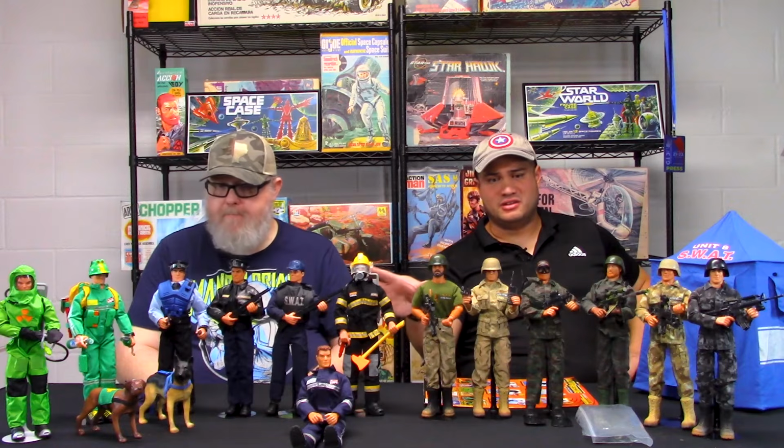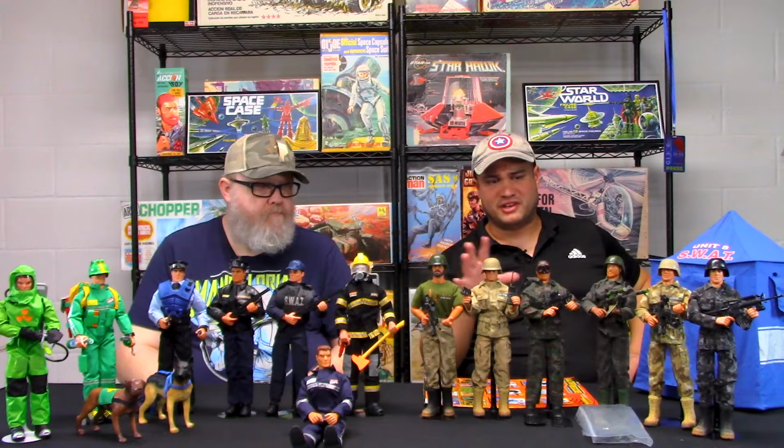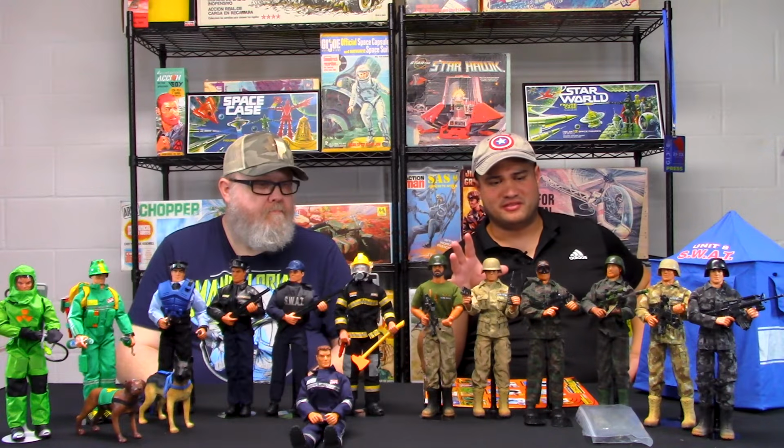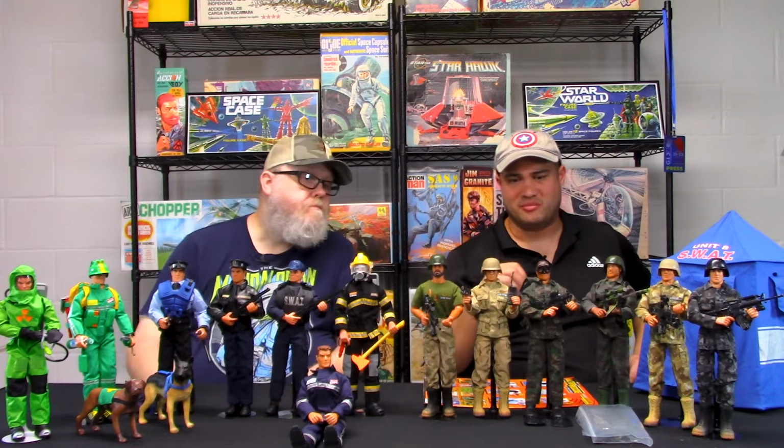And then these were such a hit. They transitioned roughly to 2003. I think they wanted to give realistic military a try. So they made their camos a little more realistic, and they tried to give them more realistic types of weapons. They put kind of a weathered look on the metal.